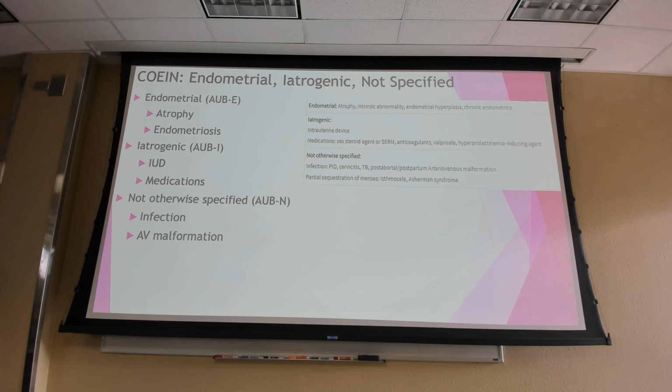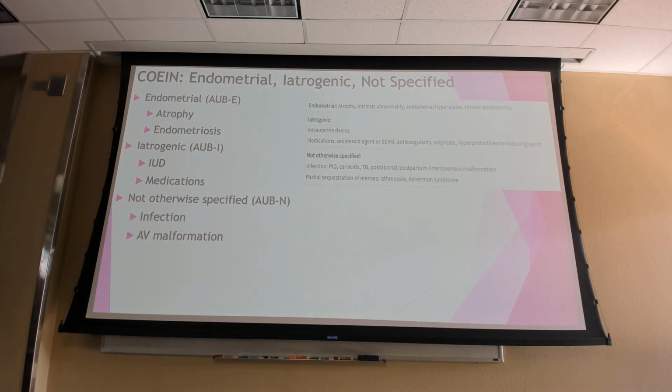And then our last part of this, AUB-E, or endometrial causes. We have endometrial atrophy as someone's going more towards menopause. Does someone have endometritis, which is inflammation of the endometrial lining that's causing it? Iatrogenic: did they just have an IUD placed, or some sort of oral contraceptives or combined hormonal contraceptives that can cause it? Medications and infection fall under not otherwise specified, which would be our AUB-N. So AUB-M, malformation, less than 0.1% of patients will have that. So oftentimes I wouldn't have that on my primary differential. I have a lot of other things on there.